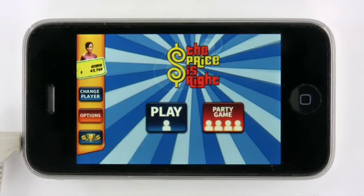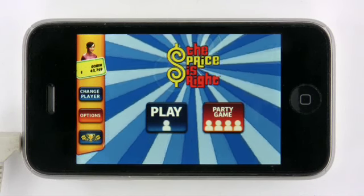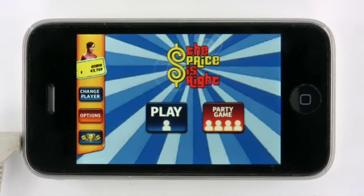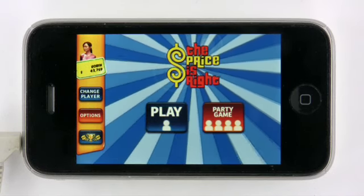I definitely recommend this game, even with some of the crashing and the slow loading time. It's fun. It reminds me of The Price is Right. I could play this game for a long time, and as you could see, I could have continued on and kept playing for quite a while.